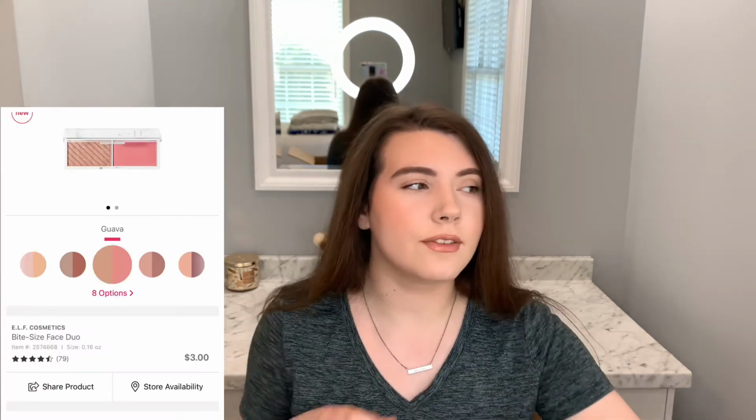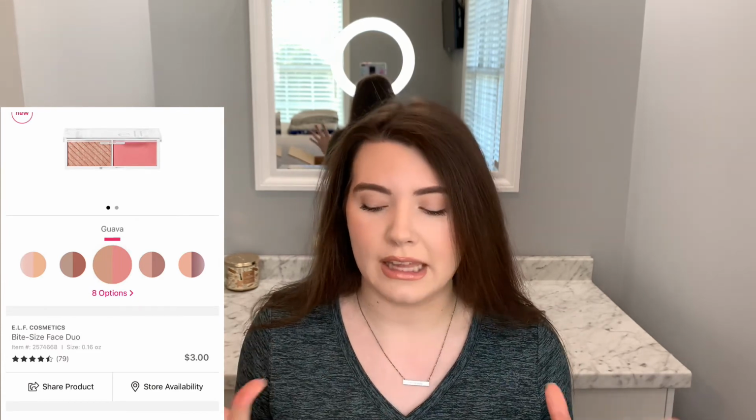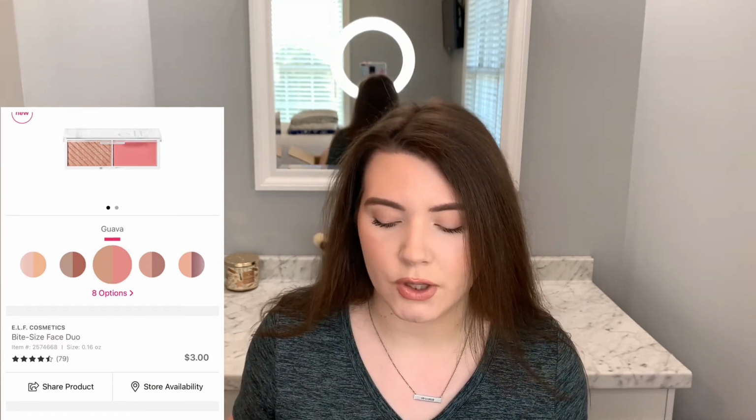I did get one more of those, and it was in the shade Guava. And it was kind of like a pinky kind of color. I'll put a picture of it if I remember. It came completely shattered, so I am getting a replacement for that one. I emailed them and they're sending a replacement. So yeah, I got those 2.